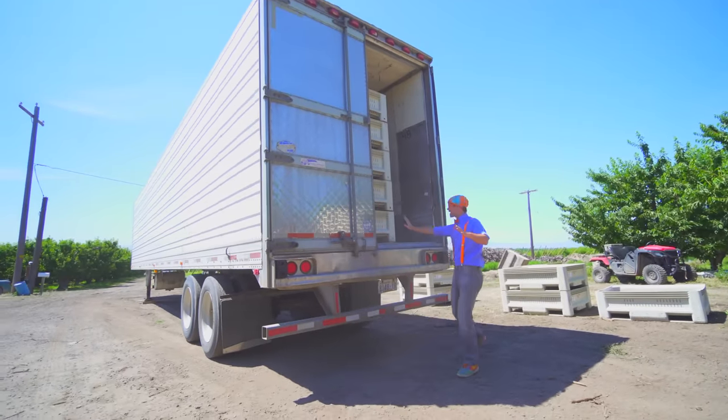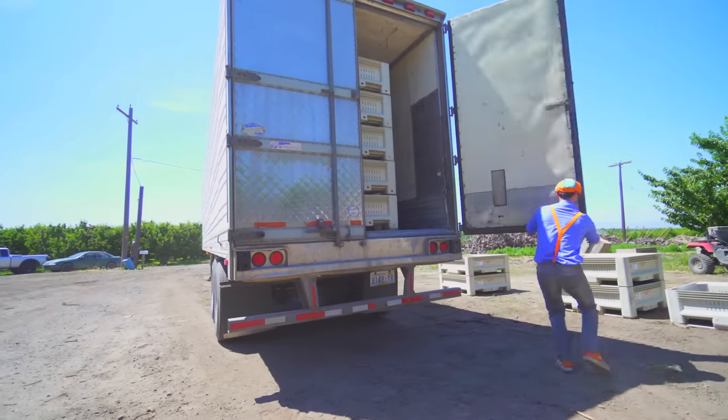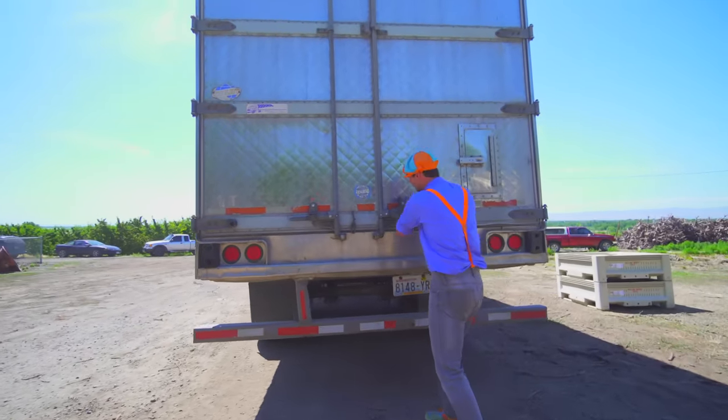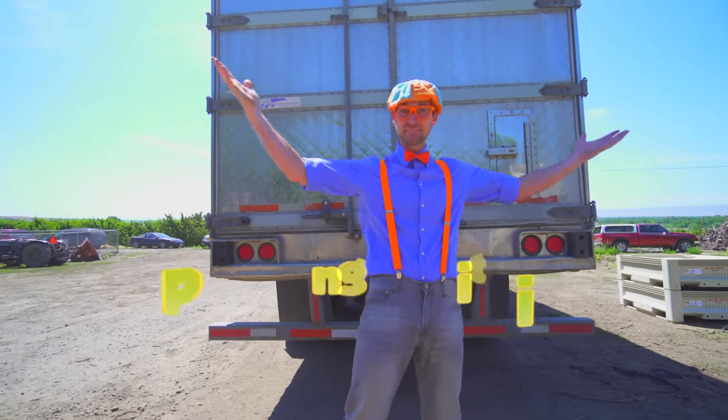Gotta lock up the back of the truck. Alright, now the truck is full of cherries. Now it's time for the truck to take it to the packing facility.